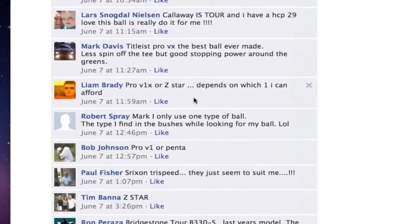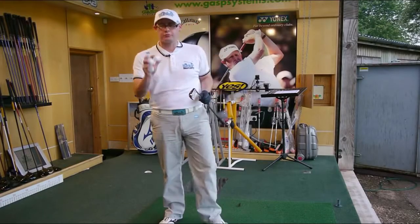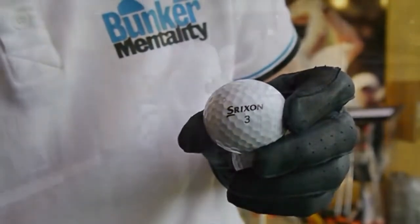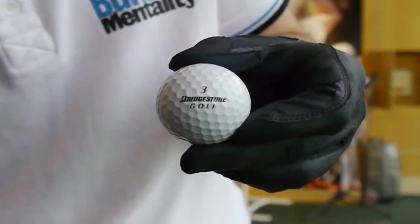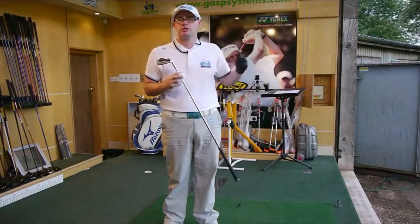We're going to have a go with the Bridgestone, the Titleist, and the Srixon, which is one of the most reoccurring ones coming up. Let's see if there's any difference between them. Okay guys, we're in the studio. We've got TrackMan on. We've got the three balls. We've got the Titleist Pro V1, the Z-Star from Srixon, and we've also got the Bridgestone, this is the Tour B330S. Let's give these three a hit, see if one is better than the other for feel, direction, distance, all those kind of things.